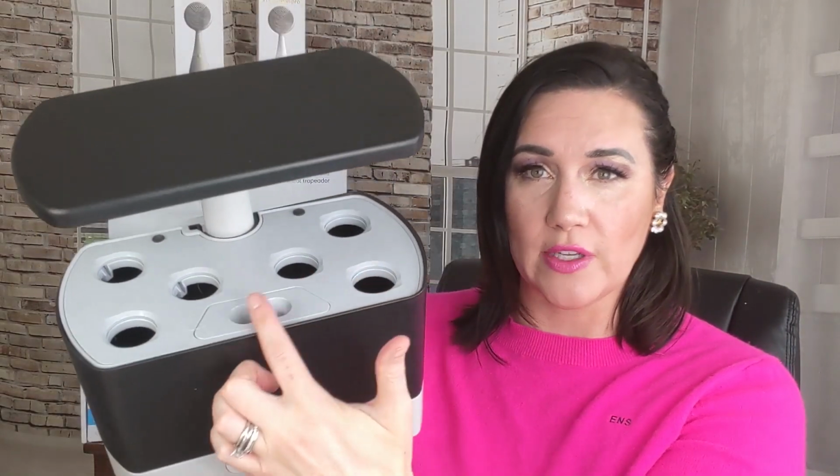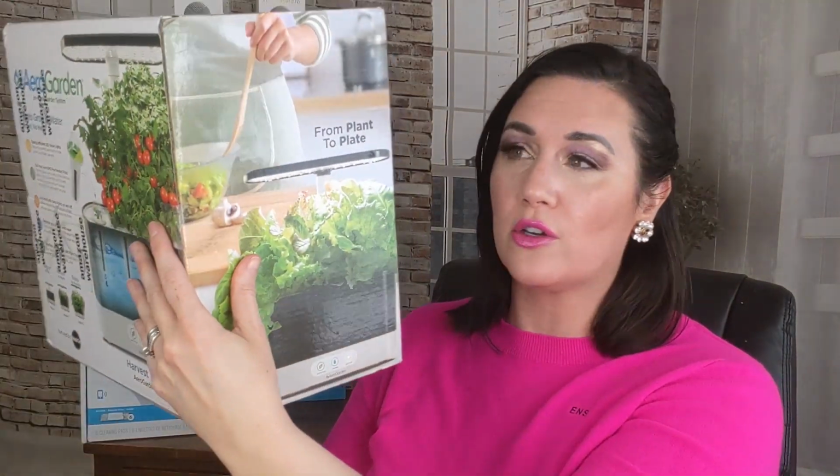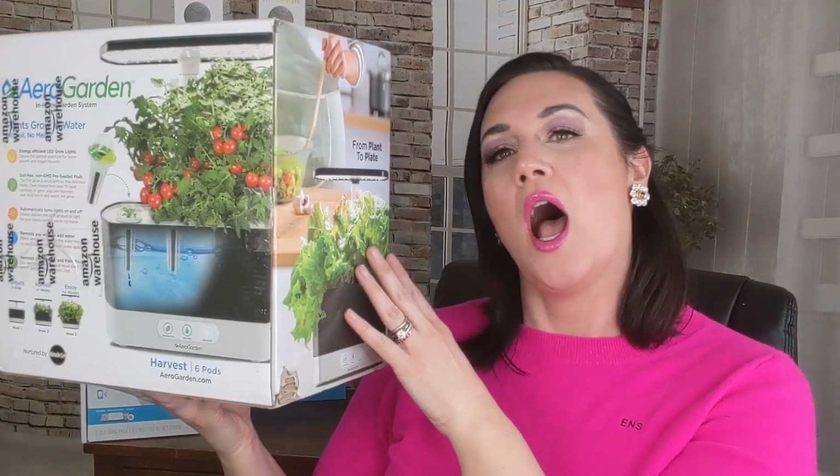This one is the Aerogarden Harvest. It has 6 different holes to put the plants in, but you can get more, like up to 9, 12, 24. They call it the salad bar, with your Aerogarden. Literally it's these type of pods you can put on there, and then it's literally from plant to plate. I can be in control of having my own food source coming off of here with lettuce, tomatoes, things like that that I'm in control of growing.